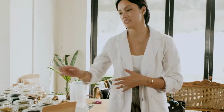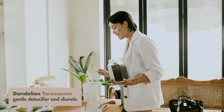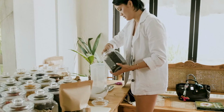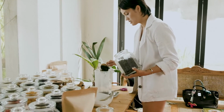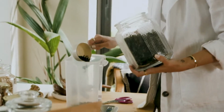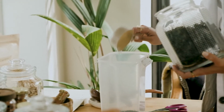So I'm going to start with dandelion. I have 2 herbs for detox that I like to use, but dandelion is really the winner. So the base of this one is dandelion. Like I said, it's a diuretic, which means it'll increase the need for you to urinate. It helps to flush out the kidneys and helps to get rid of extra toxins that are just sitting in the body.